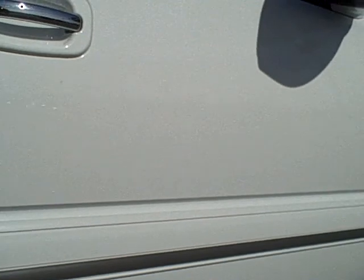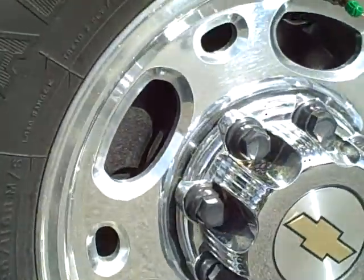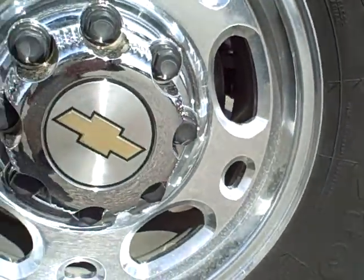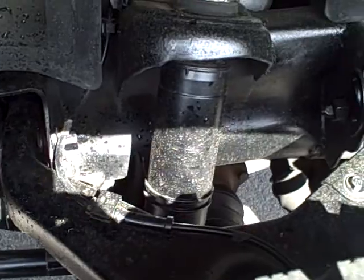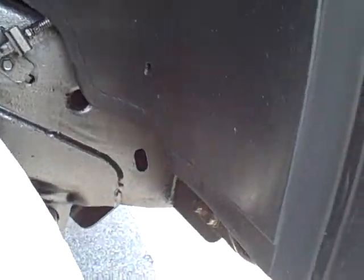Chrome door handles, chrome door molding, front right tire, and wheel. Same story all the way around. No corrosion, no curb rash. Only 108,000 miles.